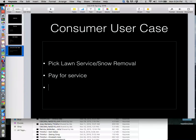Okay, so are you talking about geographically where they're located or maybe how big their yard is? Like my house has a certain size driveway. My neighbor might have a bigger or smaller driveway than me. So I have to have some way of advertising how big the job is, right?